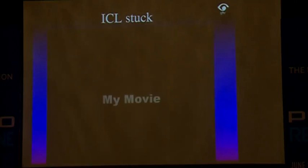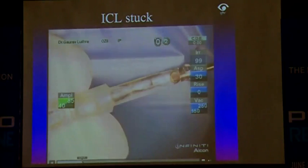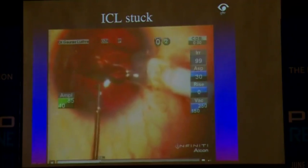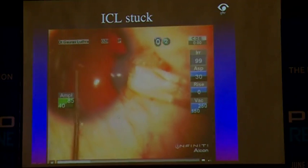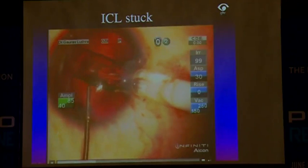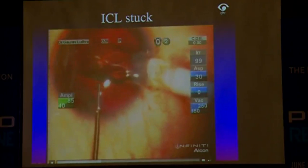This is what can happen when you try to do a wound-assisted injection. Let's just see this small clip. I'll take you straight to the point where we are injecting, and this is where it was a bit wound-assisted. Let me take you back here. Here you can see that the tip of the nozzle is not right at the inner lip, and as the counter pressure was probably not enough, this thing got disengaged. And now we have an ICL which is stuck.